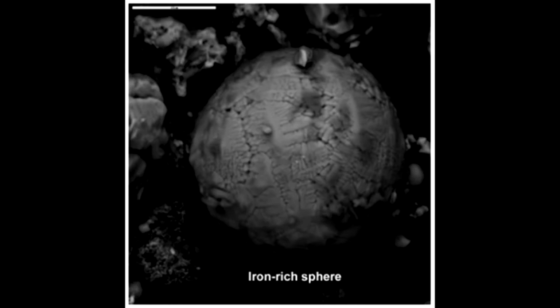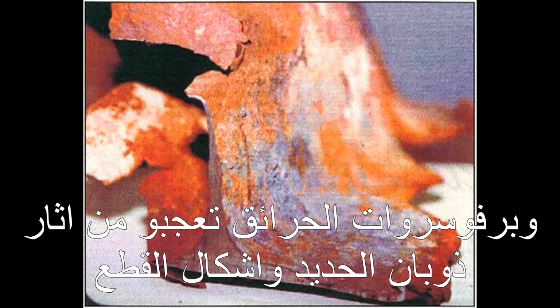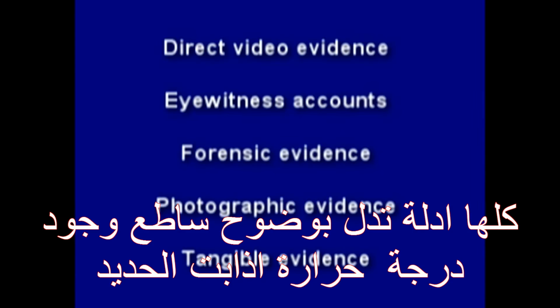Later, we learned of very small spheres of iron found all through the dust. That iron must have been molten, allowing surface tension to pull it into those spheres. NASA took photos indicating very high temperatures days after the event, and Firewise professors were perplexed by melting of steel beams. And so we have direct video evidence, eyewitness accounts, forensic evidence, photographic evidence, intangible evidence, all corroborating temperatures high enough to melt steel.